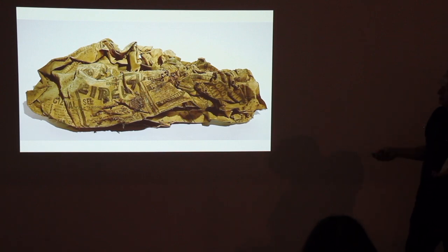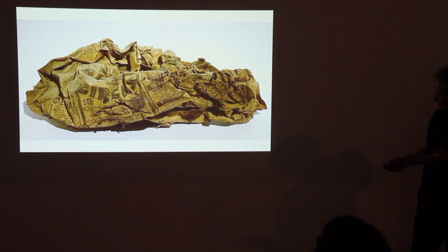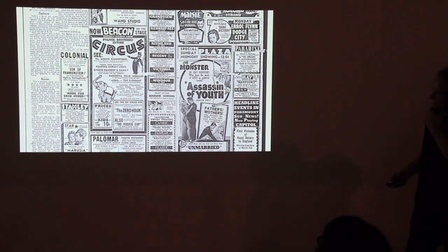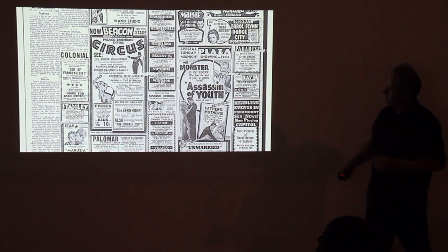In my mind, I thought the Union guy moved in because there was a Union newspaper stuffed in a slot in one area. But this was another piece of paper that we found. It's this piece of paper. It's the same page from 1938, showing the circus and Marijuana, the Assassin of Youth, playing in the plaza.